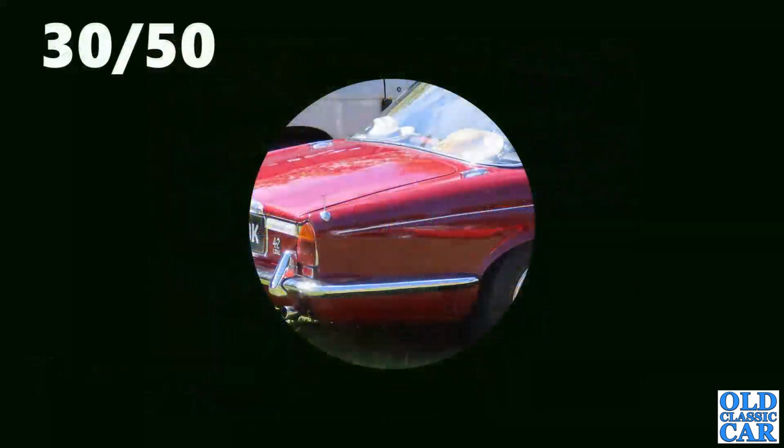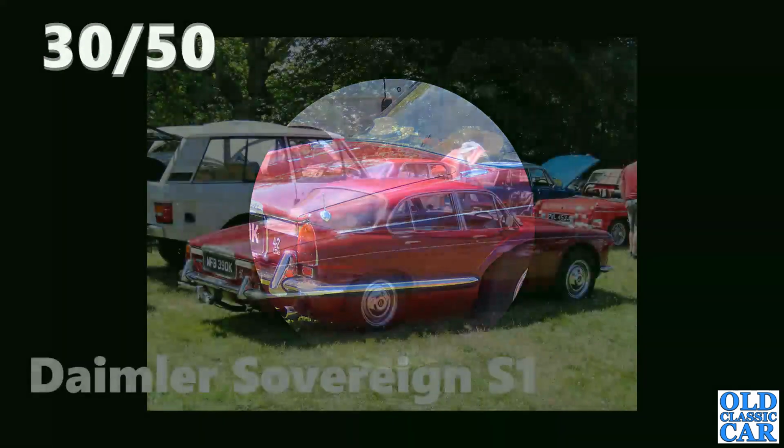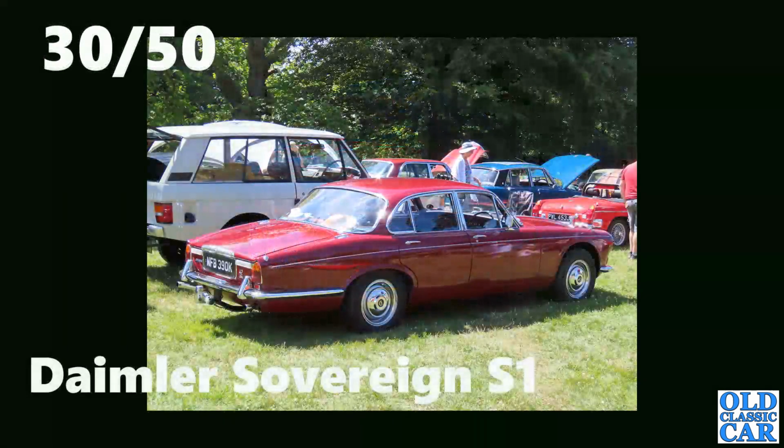Well, we're up to question number 30 already. Well done for sticking with it. But what are we looking at here? What particular car is this? Again, various variations were available, so I need the specific model. It is the Daimler Sovereign in Series 1 guise. The different rear boot plinth is the giveaway that it was a Daimler as opposed to the Jaguar.